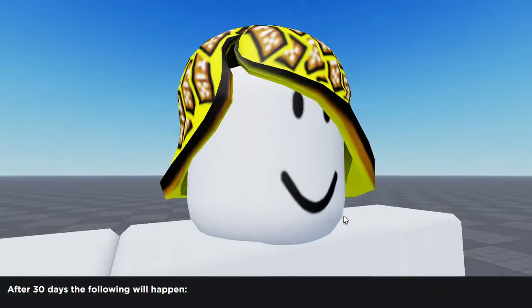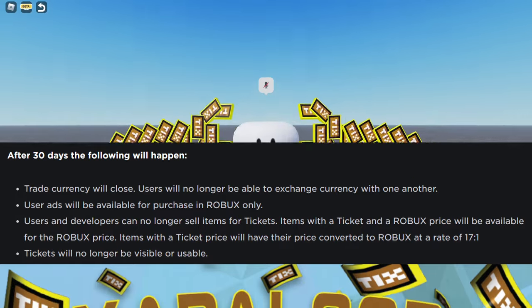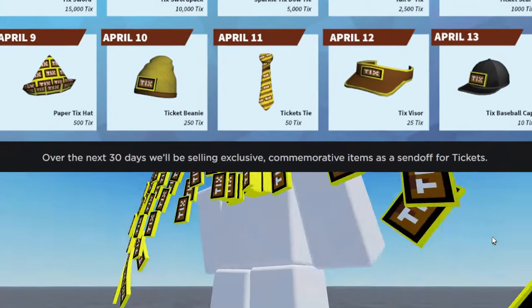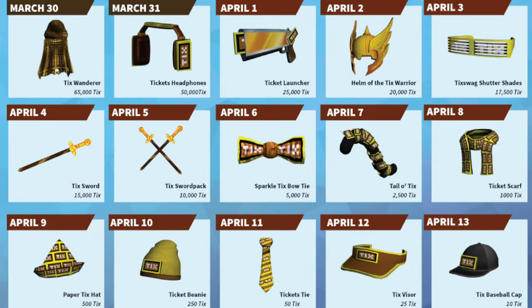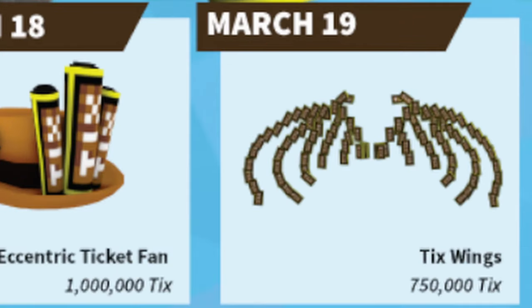In 2016, Roblox's only free to earn currency, Tix, was discontinued, and as a send off to the currency, Roblox hosted an event called Tixapalooza. For each of the 30 days before Tix disappeared, they released a new Tix-themed item that could only be bought with Tix. Each day, the price of the new item would get lower and lower, but the items released during the first few days were stupidly expensive.